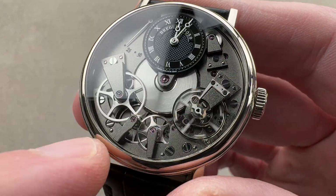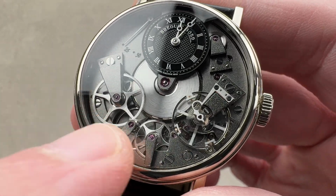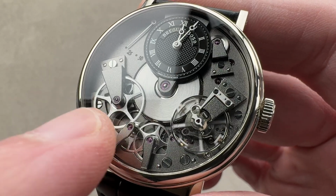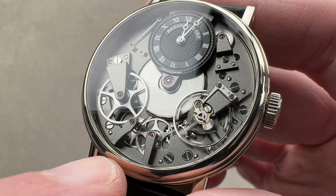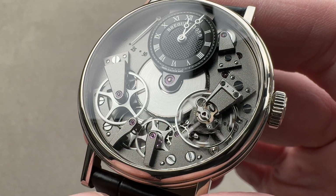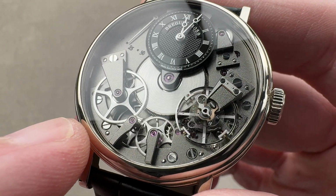I have been advised by kind counsel that it is not a sandblast. I'm still working on determining whether it is hammer peening or shot peening. I actually have a question out to Breguet via their contact form on the website, so I'm going to find out, and I will update in the comments below if we find out definitively.